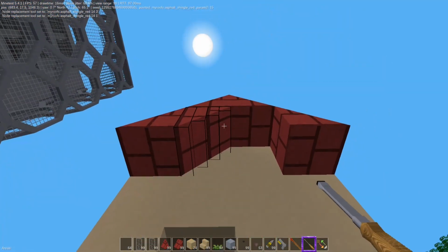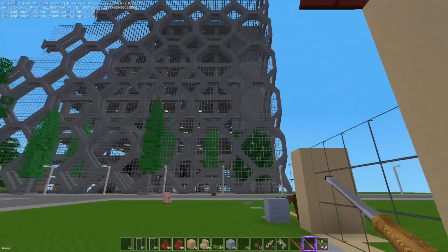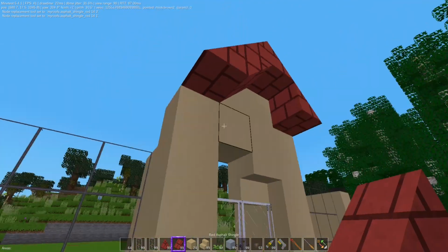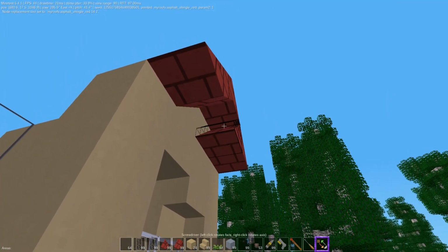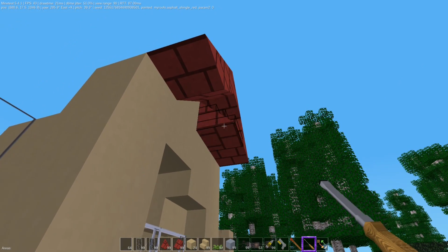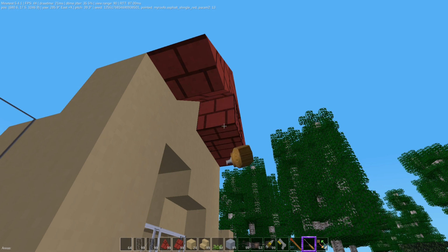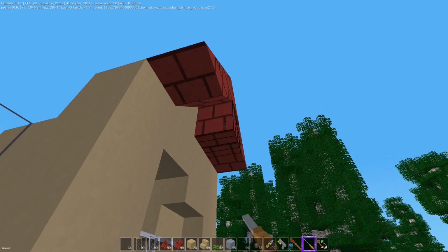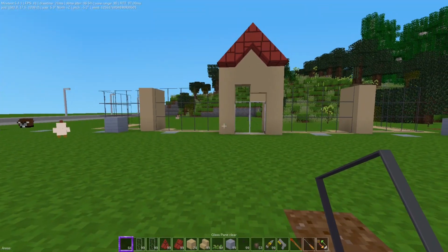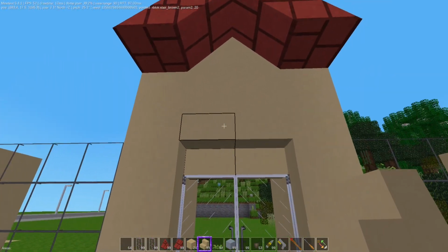There we go. I'm thinking I'm going to have to rethink that because on the front there was an overhang. Doesn't matter. Why isn't that letting me lay those the way I want? There we go. Let's see how this looks. I like it. We may have to revisit that front because there was a red awning, but I could play with that.